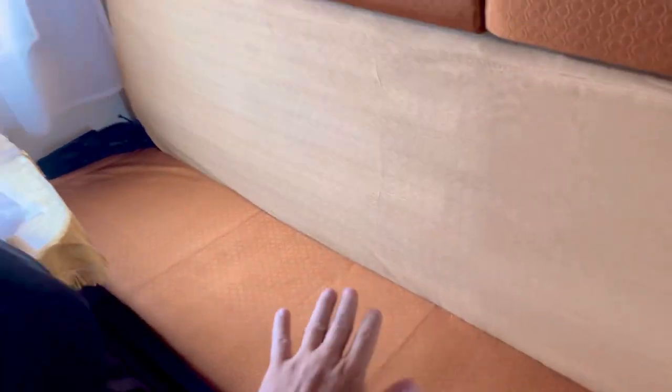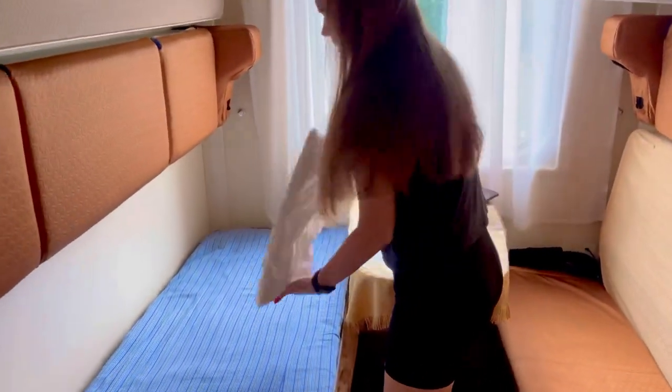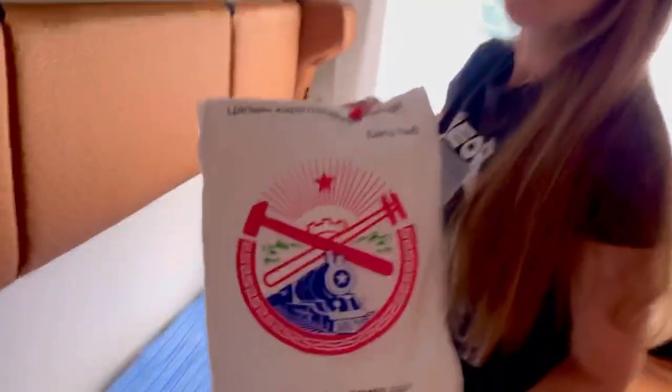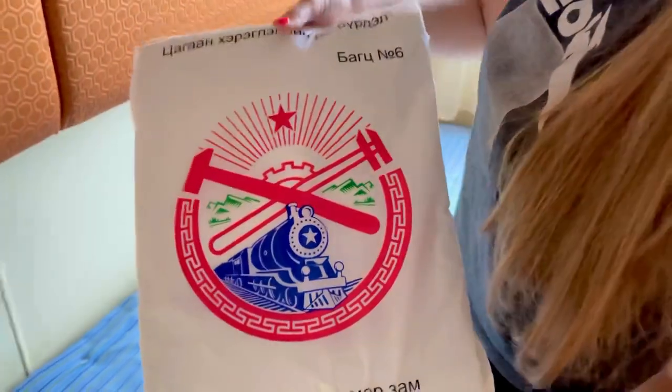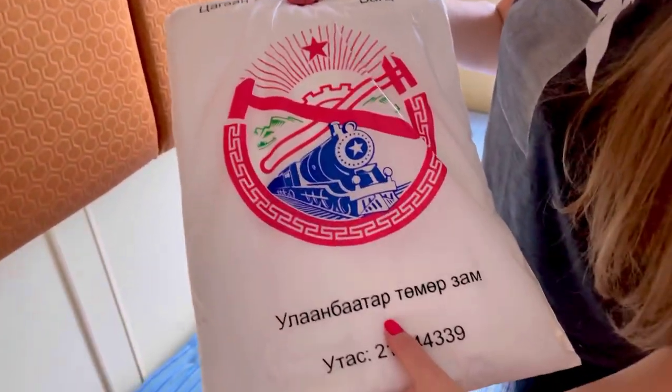So on these trains, the first step is bring down the actual bed. On this side, you can see I have a seat. This is the seat. The bed is actually the backing. And after that, you have this soft mattress. And they give you bed things? That's right. They give you a package with all the linen and stuff that you're going to need.